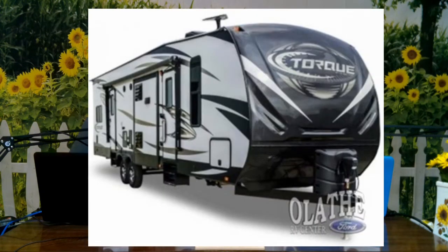This is number 4 also on our list, the raised patio. A raised patio is a fun way to hang outside of your RV, usually with an awning above it, but still be rather connected to your RV. Think of it as like a deck off your house. A great example of a raised patio is the 2021 Heartland Torque TQ T32.